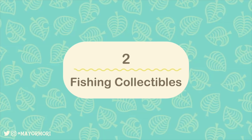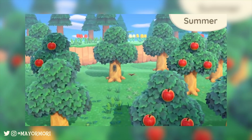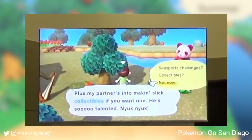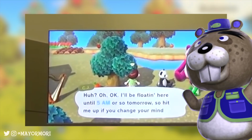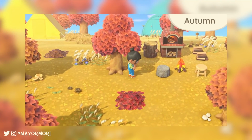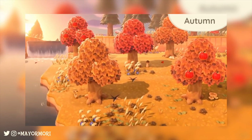Number 2. Fishing collectibles. Based on some of the gameplay at the Nintendo Minutes presentation, we can see that CJ has a partner in crime who offers up collectibles. Unfortunately, that's all we know, but there are rumours that his partner is none other than Chip, who has retired and now makes models of all the fish in the game, much like the models of buildings we used to get in the original.